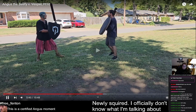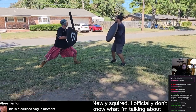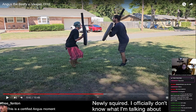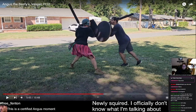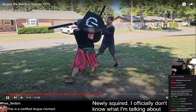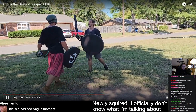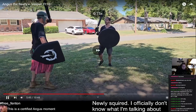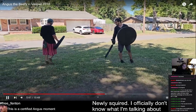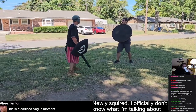Here we see some kind of neat stuff out of Vesper. I like this, it really looks like he's going to try to fight Angus sword side. And the whole time this is happening, he's kind of shifting his shoulders over to throw across. I don't know if that was an intentional setup or if he was just kind of tracking Angus to see what was going to happen. Yes. I think Angus definitely in that shot saw that it was open and he shot. 6-all.